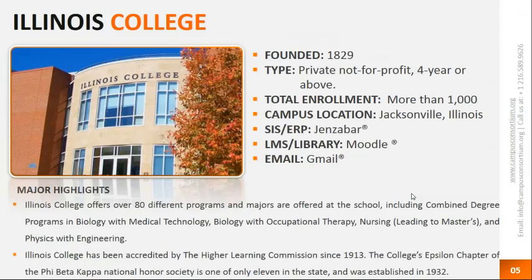There we go. So we are a small private liberal arts college. We were founded in 1829. We were the first college in Illinois to actually host classes, and we are a non-profit. We're right around 1,000 students, as it says here. We use Jenzabar as our ERP system, Moodle for our LMS, and our email is now completely through Gmail. We were Exchange in the past, so we've been through that migration.